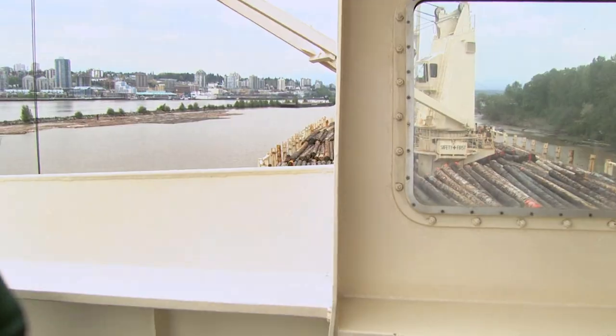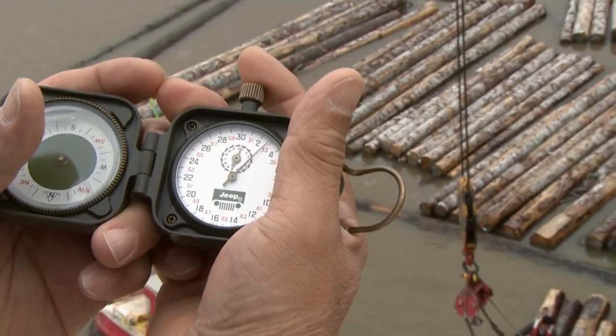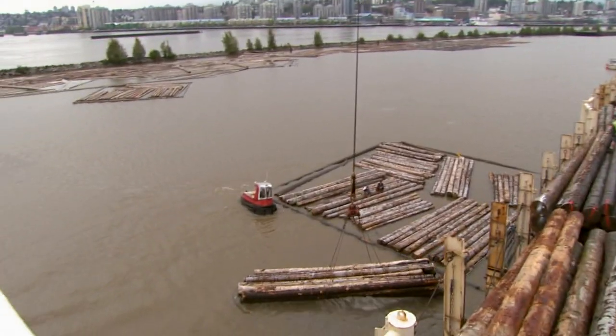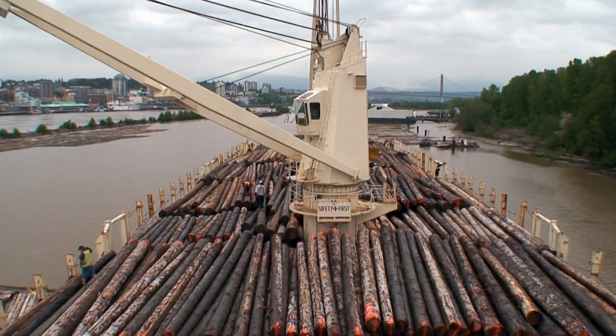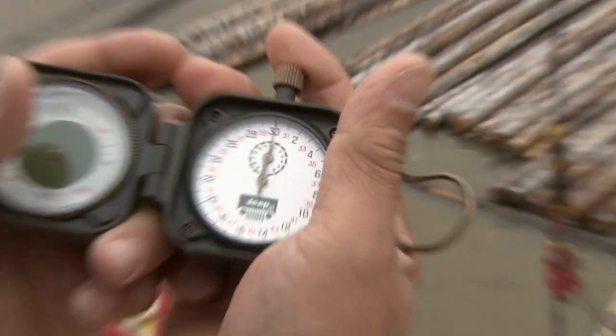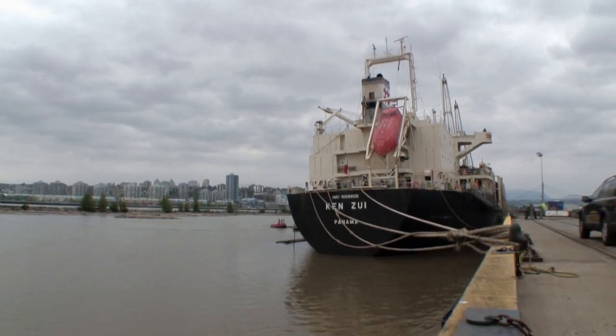Anytime, Tim! The Coast Guard will check stability of the ship with something called a roll test. Get it rockin'! An onboard crane lowers a bundle of logs over the side of the vessel to start rocking it. The inspector measures how much time it takes for the vessel to stabilize. What it's supposed to replicate is the open seas.